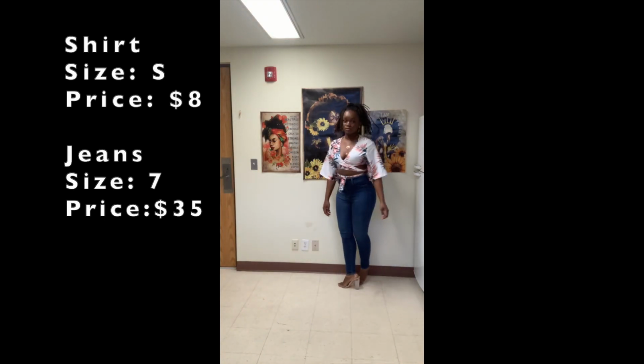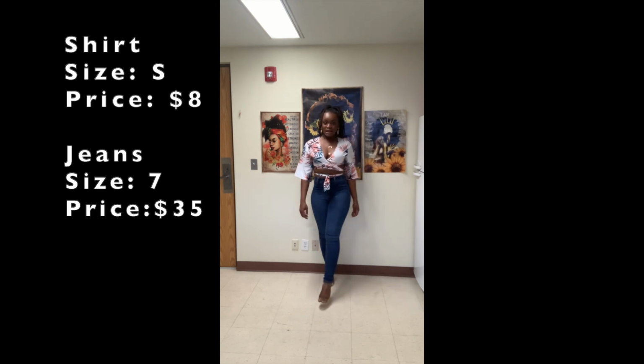I like the design of this shirt. I just don't like how long the straps are. Like, I wrapped it twice and I don't like the straps hanging in the back, so I just tied it in the front. But it's still a nice shirt.